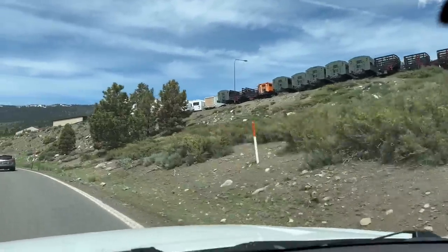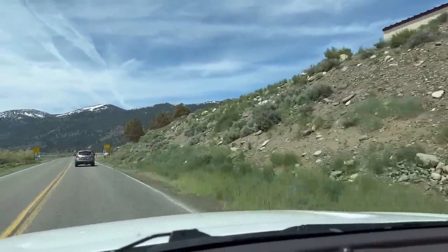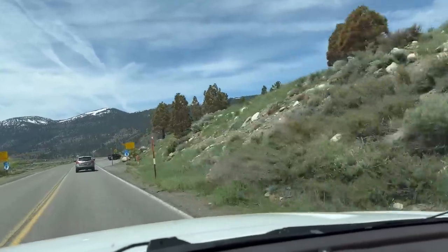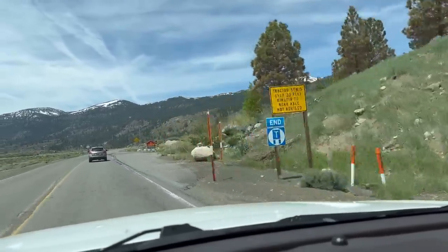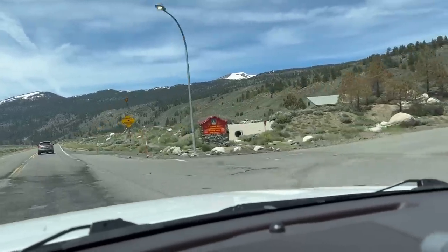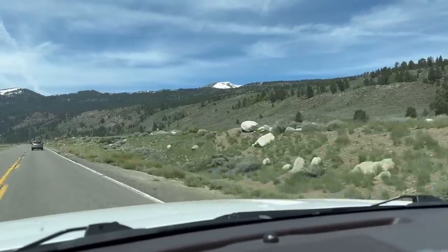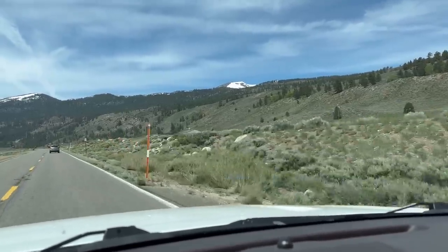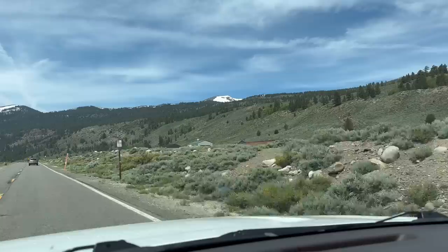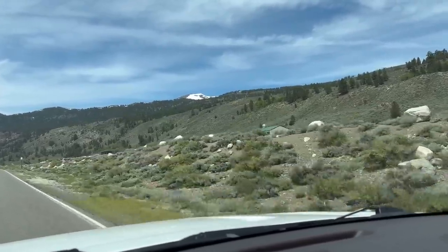A big military base. I'm not sure what the name of it is, but it says right here, it's the Marine Corps Mountain Warfare Training Center, Pickle Meadow. Pickle Meadow is what they call it. So, a bunch of training back here with the military.